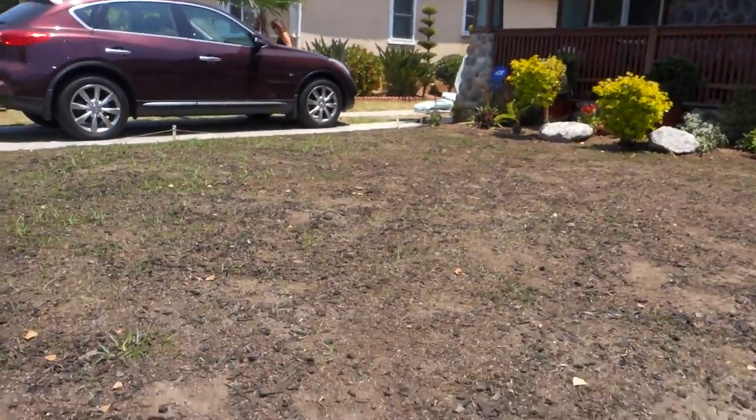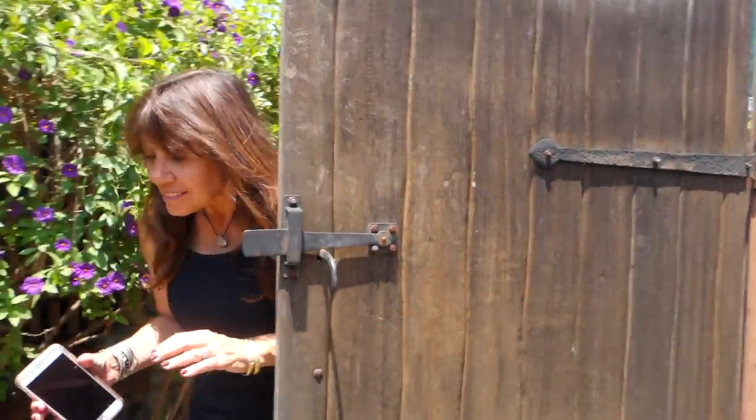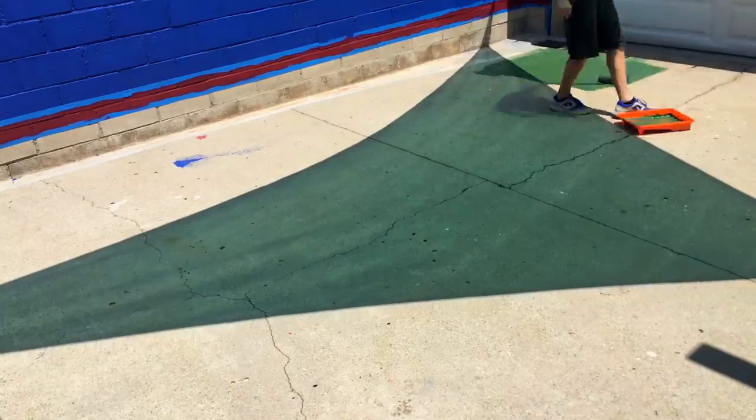Also, we dug the whole front yard up, put down seed, and now grass is starting to grow. Finally, we'll be spending the 4th here, so it'll be fun to have this completed or mostly completed in time, right? Yep.